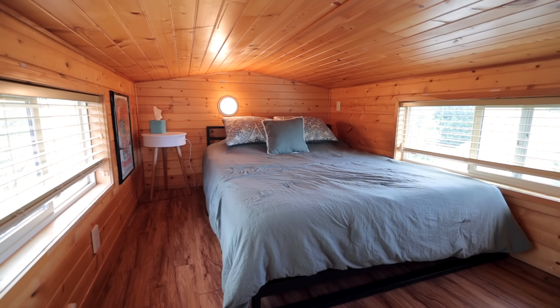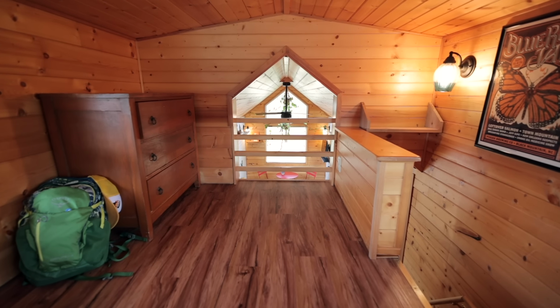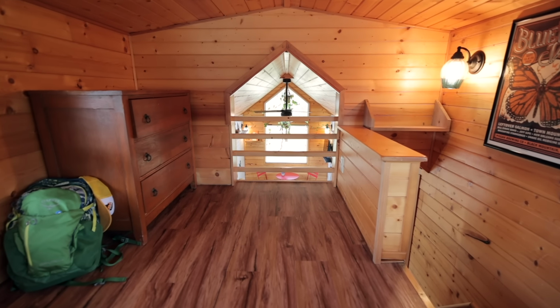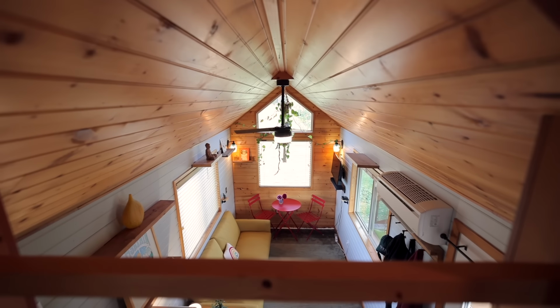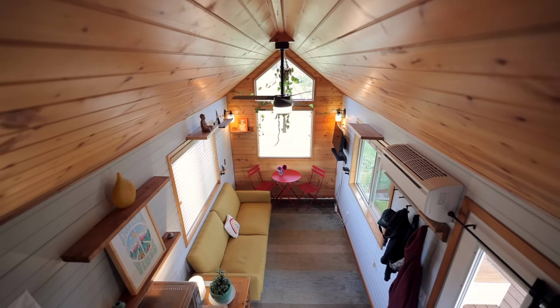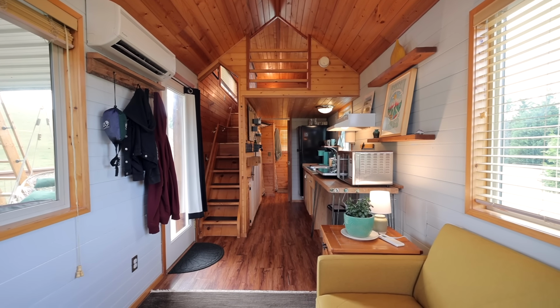Another thing I like is the other side of the loft space where there is a wall, but there's an opening in the center of it. So you still have a view of downstairs. You can still get heat and air conditioning through that hole up here, but it gives you a really good sense of privacy if somebody's down there watching television or something like that.